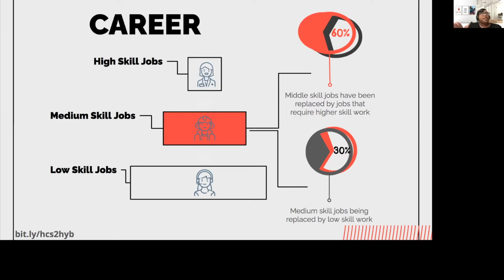It's all self checkout. So now instead of that manager, it's transferred to the engineers, and they're taking those jobs and dropping them down to low skill jobs. So even though the job force is changing, with technology everything is changing, and our job as educators is to ensure that our students are prepared for college, career, and life.